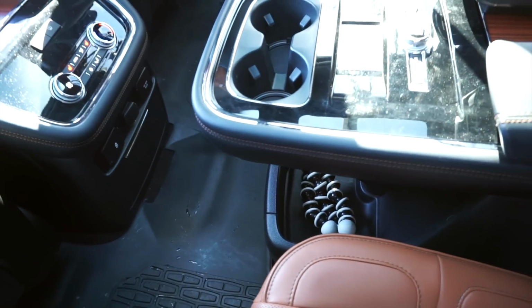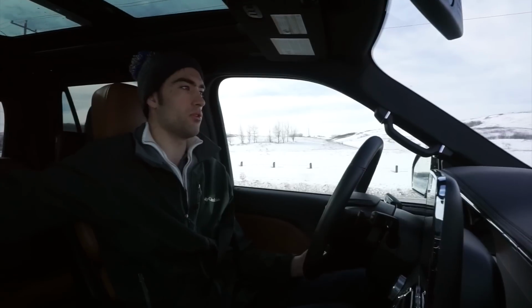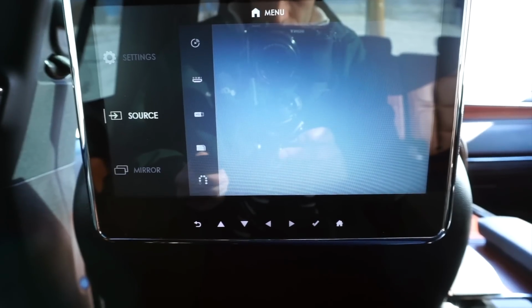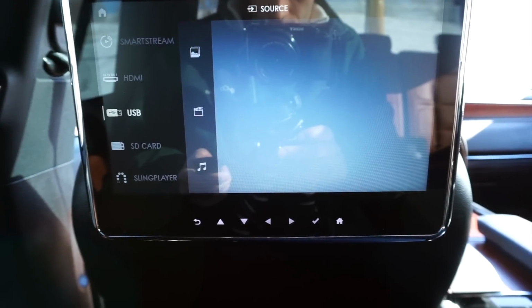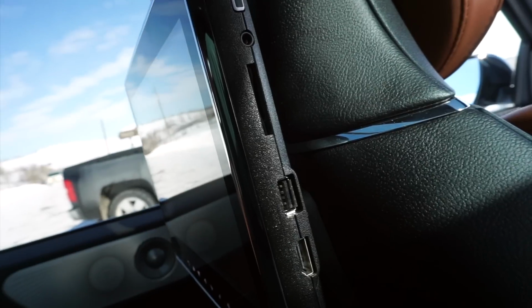We do have the rear seat entertainment as well, so if you have the Lincoln Play app on your phone, you can stream media from your phone to those displays, but additionally you do have a DVD player up here as well, and then if you plugged in a USB you could play movies on it through that means as well.